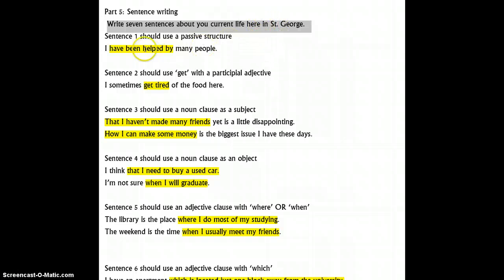Stay on the topic. Sentence 1 should use a passive structure. Any passive structure you use will work as long as it matches the topic. I have been helped by many people here in St. George. That would be good.